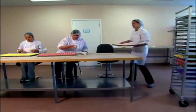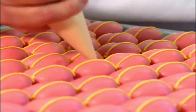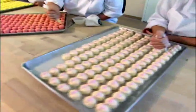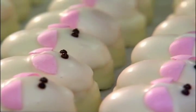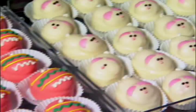Today, Divine Delights still decorates them the same way the French did, by hand. And when you're whipping up more than 3 million a year, you need some seriously skilled decorators. All of our petit fours are decorated by hand. There isn't a machine that will do the intricate work.